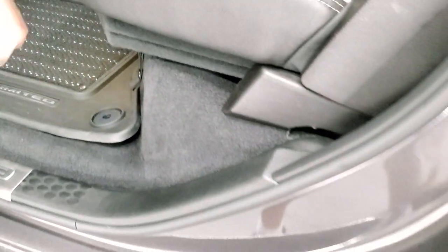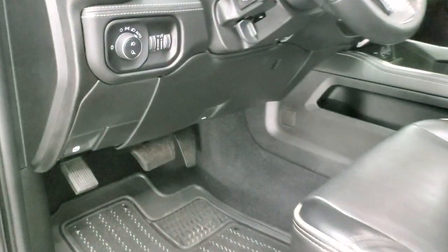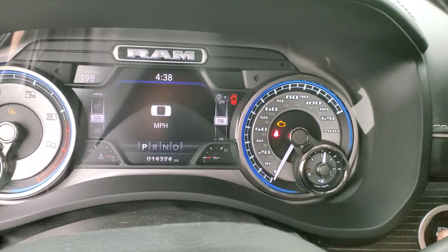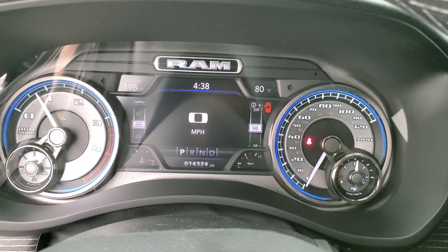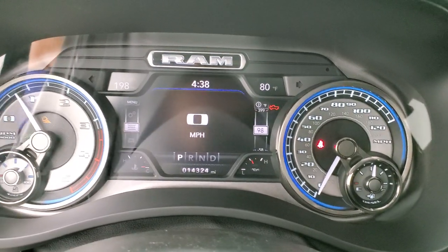And we will start it up and take a look under the hood. Starts right up, no check engine lights or anything like that.